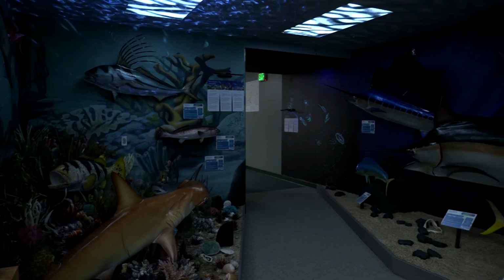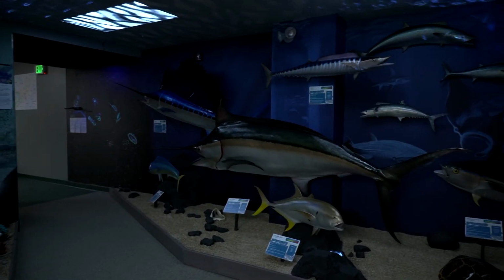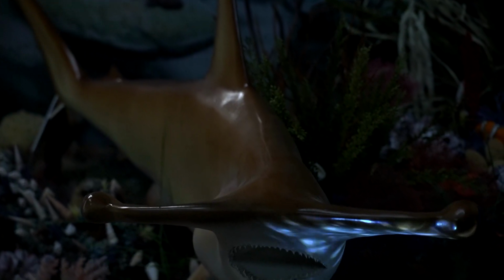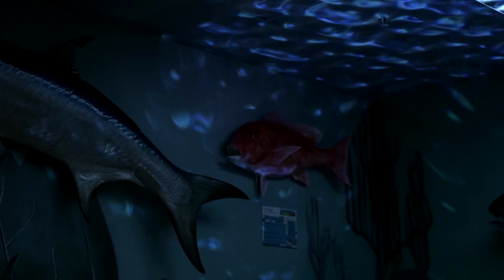So we have an underwater oceans habitat that represents deep ocean habitat and shallow reef habitat. So we can talk about how coral reefs are really important to the development of, they're basically nurseries, the development of new species or young species.